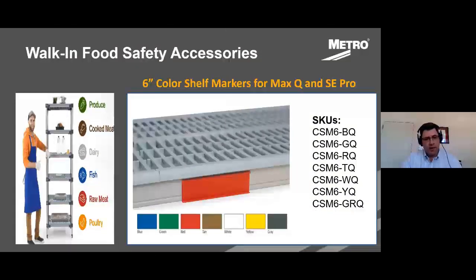So Brett gave us that great instruction earlier for safe food storage. Just as a small thing, color coding goes a long way to help your people put things in the right place. A small investment in colored shelf markers will do a lot for your food safety program and ensuring adherence to that.